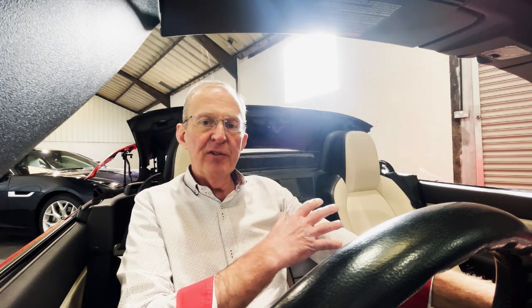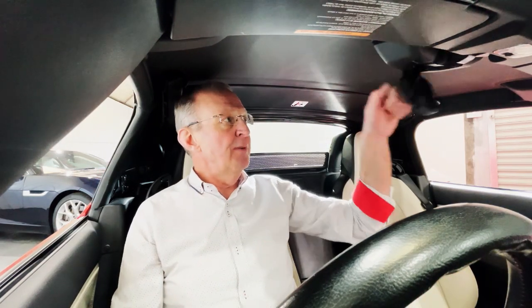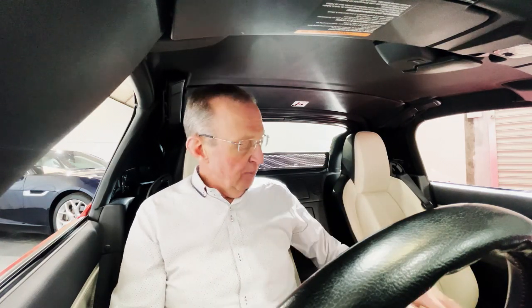The roof cover moves itself away from the area where the roof is stowed. The roof moves over us into position and engages. The cover closes again. We get that beep to tell us the process is complete. Operate the latch and the roof is in position. Just pop the windows up and you're ready to go if it's raining.